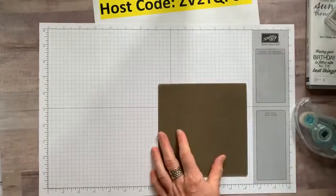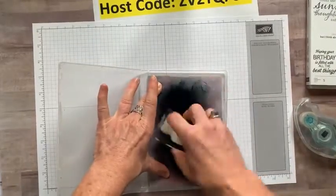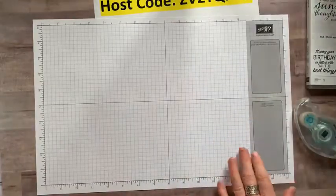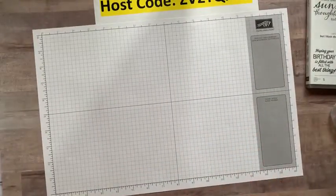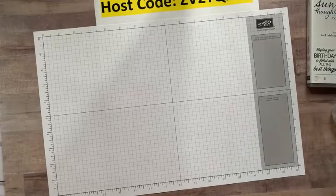Okay, I am going to clean off my little stamp here with my chamois. You guys all have a chamois, right? Love the chamois. Excuse me. Actually, as I hit that, I'm like, oh, I think I could use a sip of water. Okay, so next project.